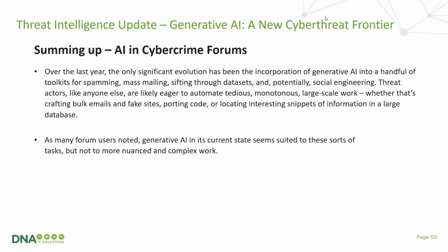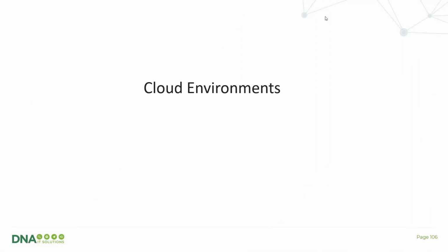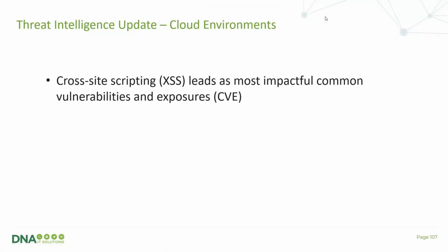So in its current state, it seems to be suited to these sort of tasks, but as I said, they still seem to be adopting a wait and see approach, waiting for the technology to evolve. So now, a very quick look at people in cloud environments.